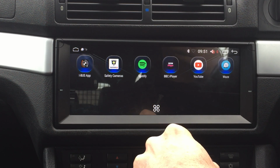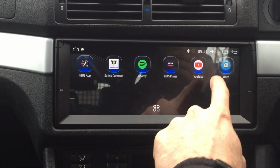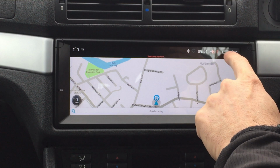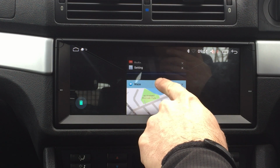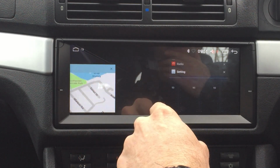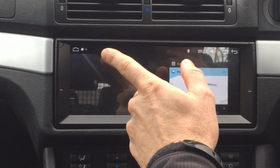Yeah, so another slight annoyance, I was quite enjoying the split screen thing that was going on. When you get here, if you're used to Apple, this button up here is basically like double tapping your home screen, where you can see what apps are open and bring them to the front. On Android, this is where you can split screen things. So you can put Waze over there, and you could then say have your, oh no, not your radio.